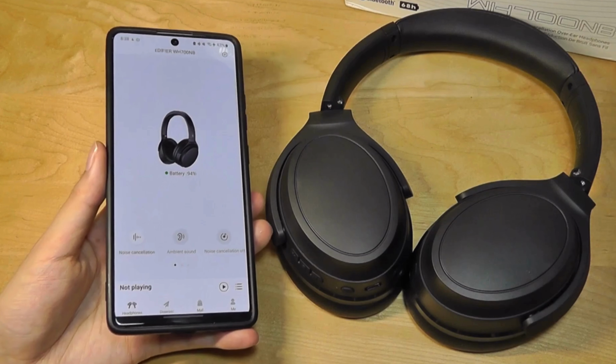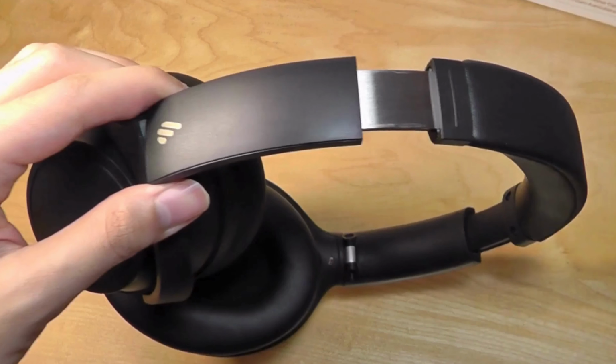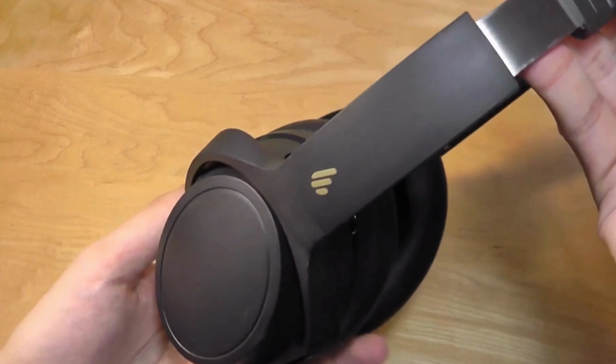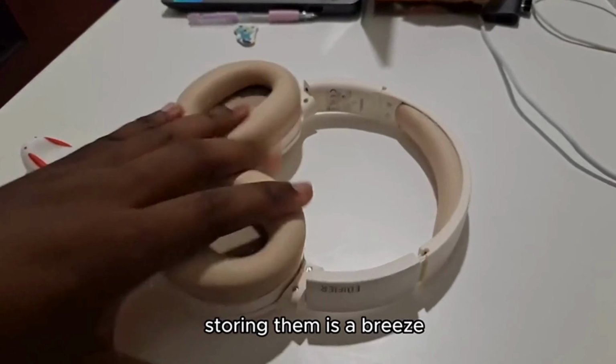You can order the Edifier WH700NB in black, ivory, gray, and navy colors. In a manner befitting their price, the headphones' retail package only includes a USB-C charging cable.